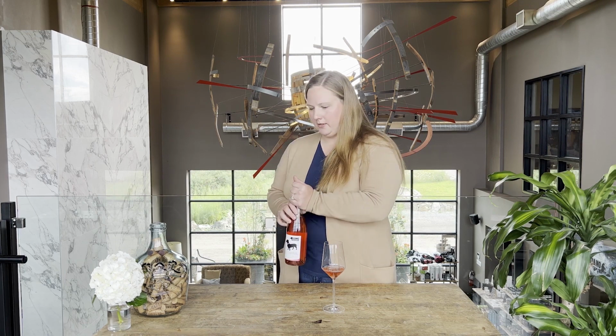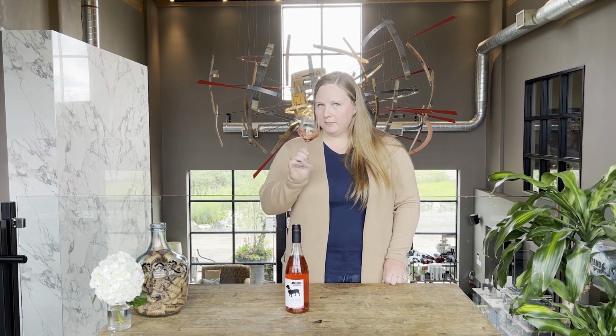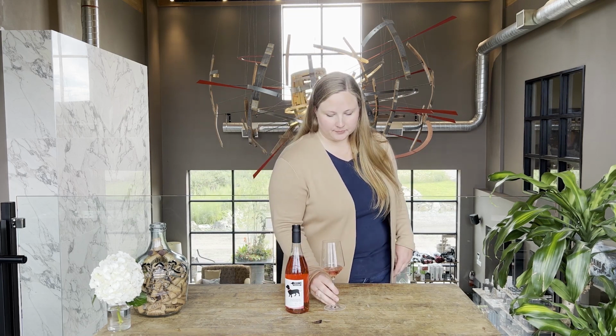This wine is a blend of Gamay Noir and Cab Franc, which is a super fun blend because you get a lot of juiciness and red flavors from the Gamay Noir, but the Cab Franc kind of brings in a little bit of acidity and spice. It's well balanced with flavors of strawberry, rhubarb, a little bit of cranberry, a little bit of watermelon. It is fairly dry, and it would pair perfectly with smoked trout or pork on the barbecue.